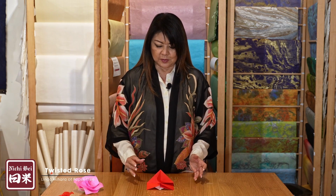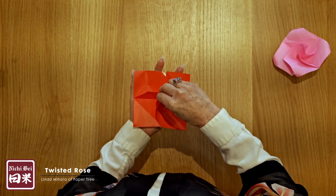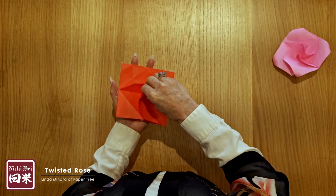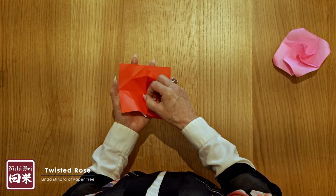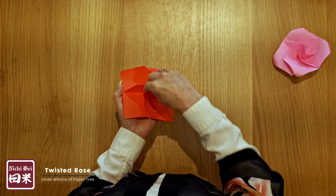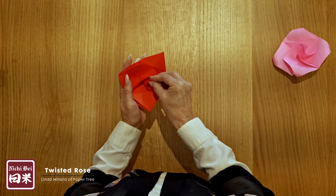So now that you have this, this is the fun part. This is where you get to twist it to create the shape, which is really fun. So you're going to pick it up, put it in the palm of one of your hands, and then with the other hand, you've got 4 sections. So take 4 fingers, put 1 finger in each section like this, and then you're just going to twist it.